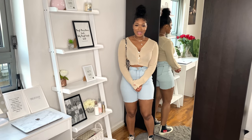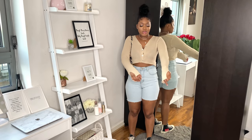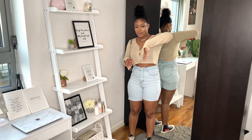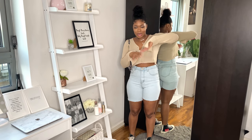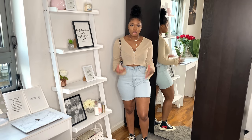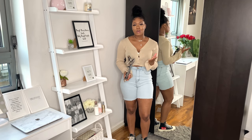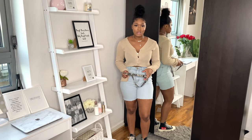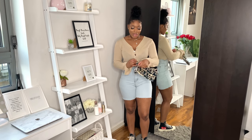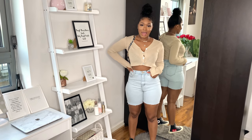So guys, I decided to pair these two items together. You can't tell me this isn't cute. I think my favorite thing about this cardigan is definitely the sleeves, the detail, the fact that it's split over here. I'm just loving it. I think this with the shorts just goes so well together. And of course I had to pair them up with this bag because you guys know how much I love this bag. If you've watched my previous videos, you know that this is a feature in probably every single one. But guys, this outfit is just so cute. This is highly rated by me.